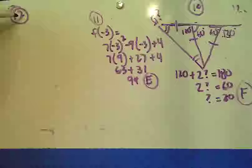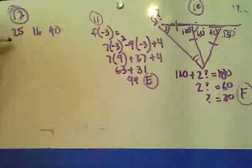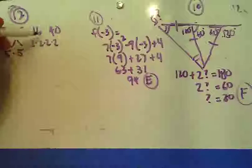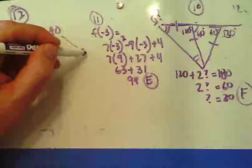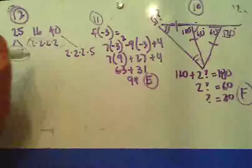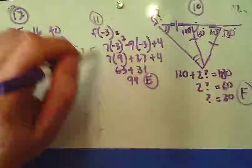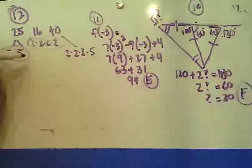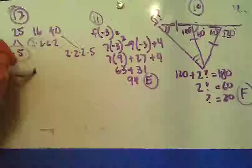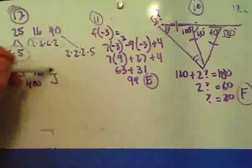12. The least common multiple of 25, 16, and 40. Well, this has two 5s in it. This has a whole bunch of 2s in it. And 40 has some 2s and a 5. Well, I'm going to need two 5s, and I'm going to need four 2s. This one has some 2s, so I'm all set there, and it has a 5. There's nothing new that 40 introduces that these others aren't covering, but my least common multiple will be 25 times 16, or 400, which is why choice J is my answer for 12.